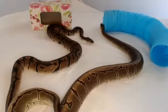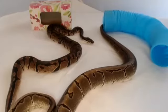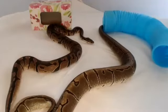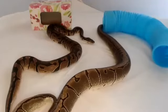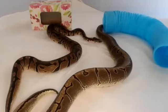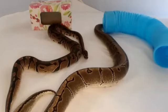I know earlier somebody had also asked about what they eat. So these guys currently eat rats. I do frozen rats. We don't prefer to do live rats. Personally, I just don't find it as humane, but also it is dangerous for the snake.